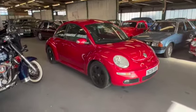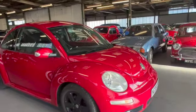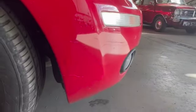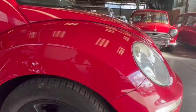2006 Volkswagen Beetle. It's a 1600 petrol Lunar edition. We'll start by having a look at the bodywork. We start on this front driver's corner. There is a small scratch there in the bumper. Rest of the wing itself's good.